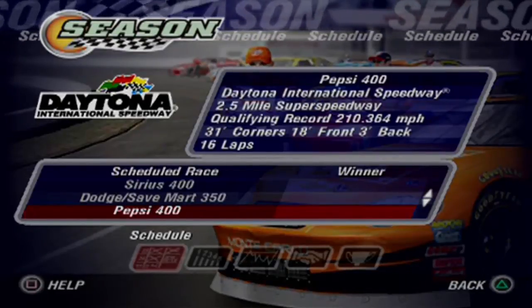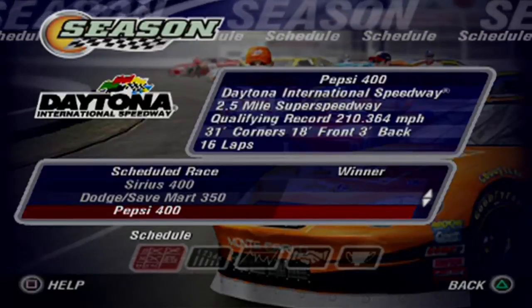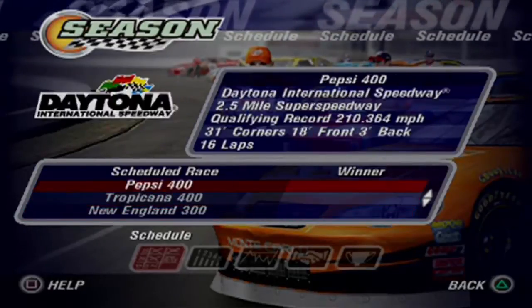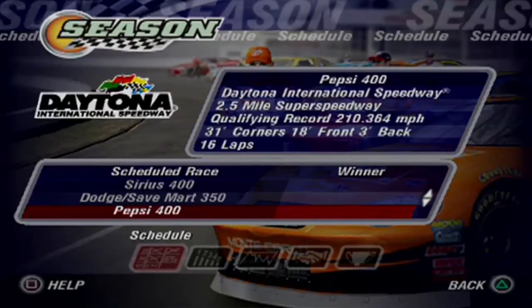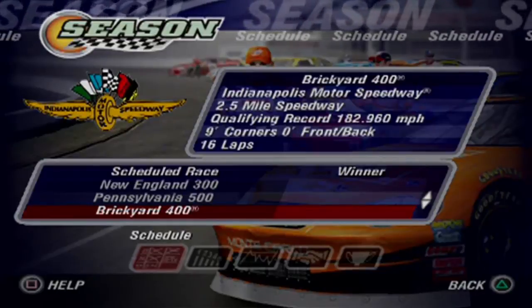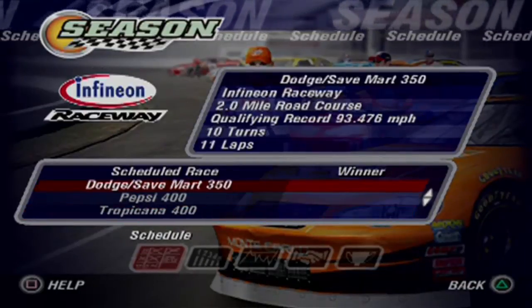Even though I still put my name on it, you're still getting the intros from NBC, so there you go. Then we have the Tropicana 400 at Chicagoland, New Hampshire. Then back to Pocono, and then the Brickyard 400 at Indianapolis Motor Speedway. So great races at so many different tracks.